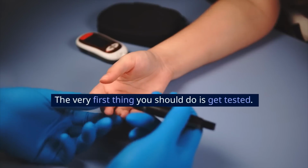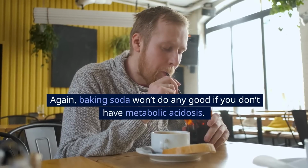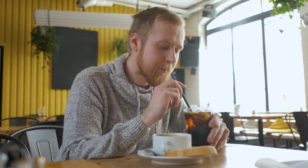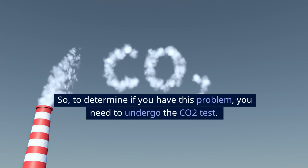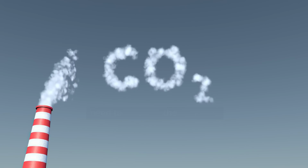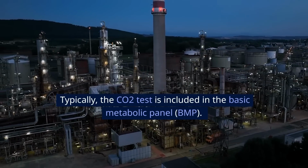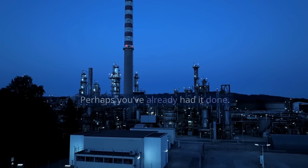The very first thing you should do is get tested, again. Baking soda won't do any good if you don't have metabolic acidosis. So, to determine if you have this problem, you need to undergo the CO2 test. Typically, the CO2 test is included in the Basic Metabolic Panel, BMP. Perhaps you've already had it done?